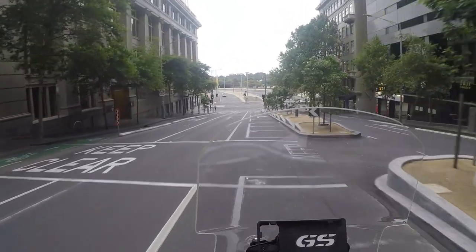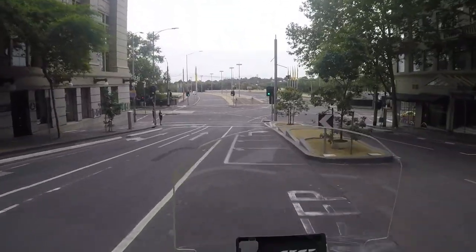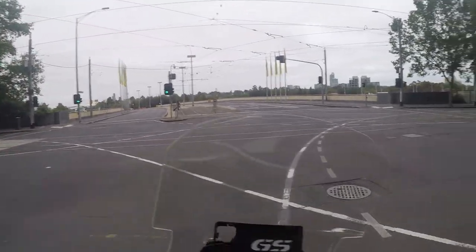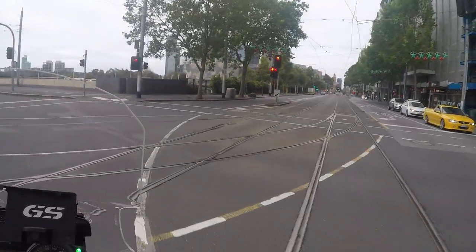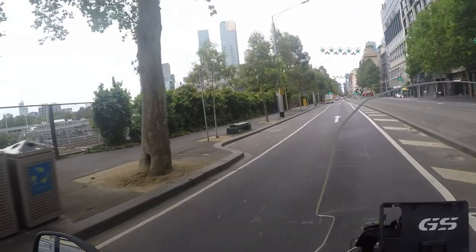And if you just cross that bridge directly in front of me, where that white van's going, that's where the Rod Laver Tennis Centre is. You probably see in the background, the flags are all up, ready to go. And that's where the tennis will be playing. So we're on Flinders Street at the moment.